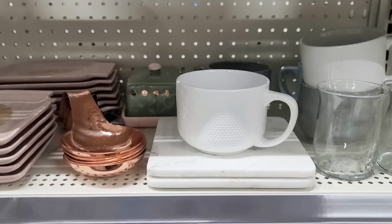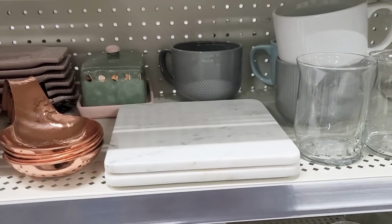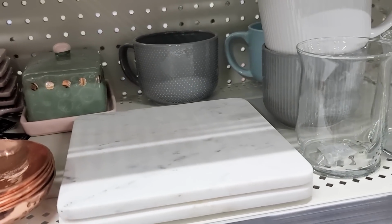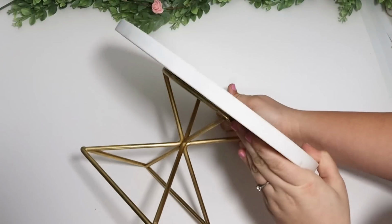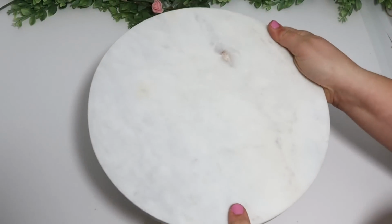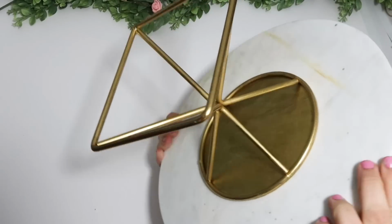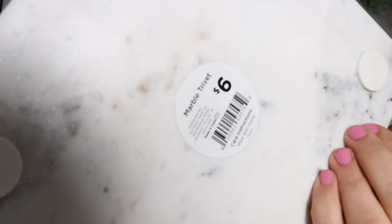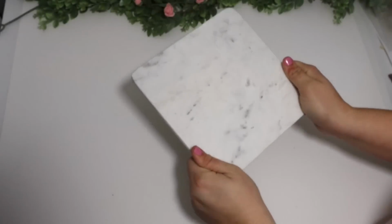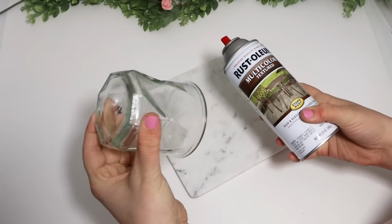I found these marble slab pieces. This larger marble slab was like a stone trivet, which reminded me of a huge stand that I purchased from Hobby Lobby last year, which was very expensive. I am thinking it was like $40. I definitely got it on sale, so maybe it was like 40% off, which is still kind of pricey for just a stand. But this was only $6 for this marble slab, and I took it and created the same look by adding a glass container from Dollar Tree underneath, just gluing it to the bottom.